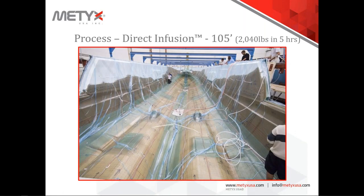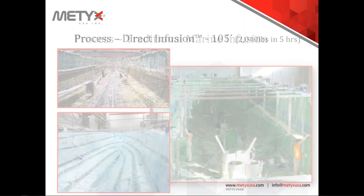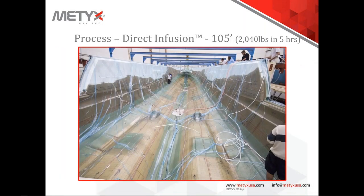This is a sample of 105-footers, a little over 2,000 pounds of resin in a 5-hour infusion. And you can see the amount of hoses needed for that infusion versus what we had in the past. I mean, it just really takes the guesswork out of it. And you let the machine technology and the software within that machine take over the infusion process.